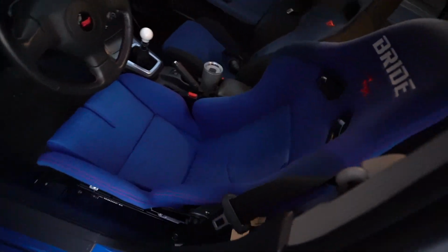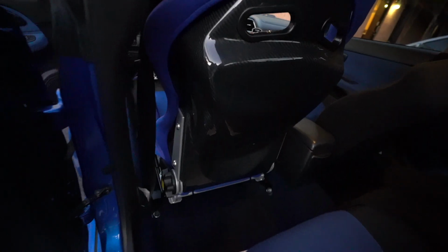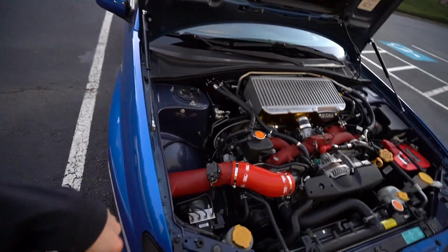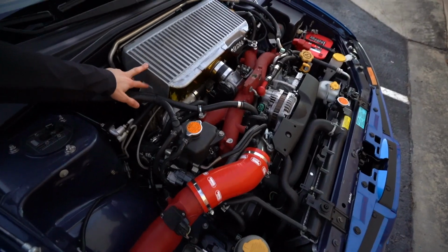For the people that are new to the channel, I'm into cars. I have an STI, not a sexually transmitted infection, but a Subaru. It's a cool car. It makes like 430 wheel. It's got a Bride, like a real Japanese Bride with a carbon Kevlar back. It's got a 4A CFR, custom downpipe, little turbo blanket, APS intake, APS top mount intercooler.